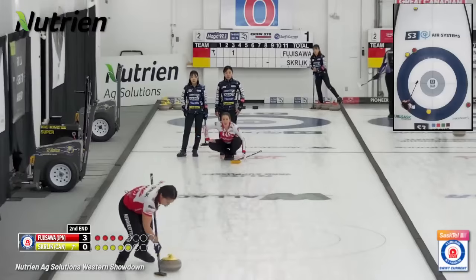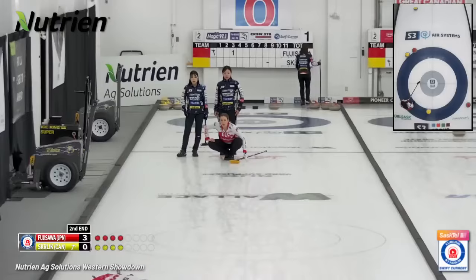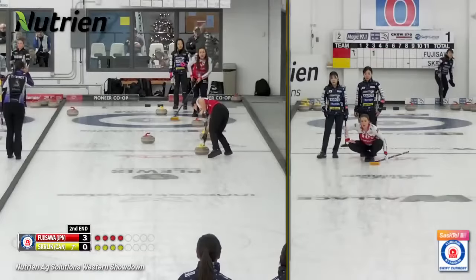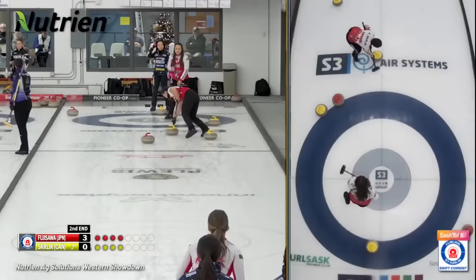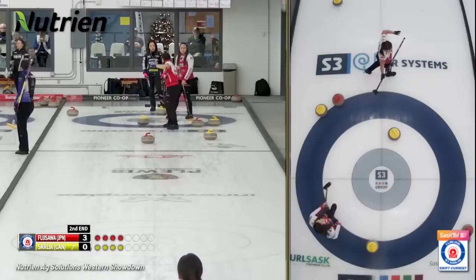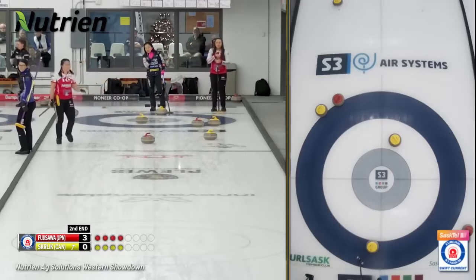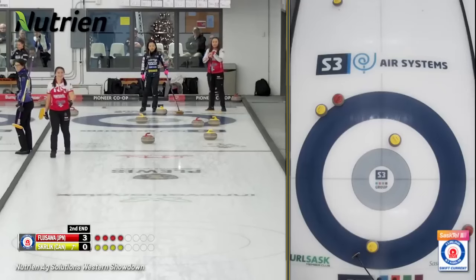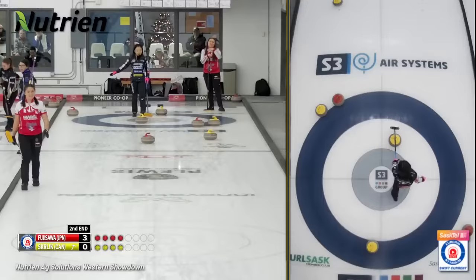This is Geraldine Ramsey throwing. Originally born in Summerside, Prince Edward Island, now resides in the great city of Calgary. And a little kiss off the corner yellow guard there. And puts it pretty much where they wanted to anyway. Yeah, you're not gonna be mad at that one. A couple kisses and rolls into good spots here.